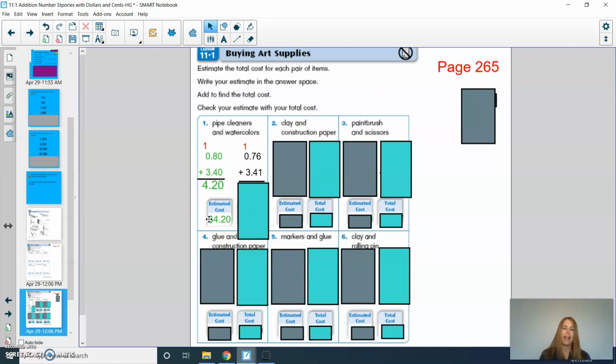Then I want to find the actual answer, the total cost. So I can solve 6 plus 1, which I know is 7. 7 plus 4, which I know is 11. Notice how I carried my 1 and put my other one below. And then I can add 3 plus 0 plus 1 was 4. Now notice how my decimal point just comes straight down. Okay, so I can follow right there in that line to bring that decimal point down. So my total cost is $4.17.